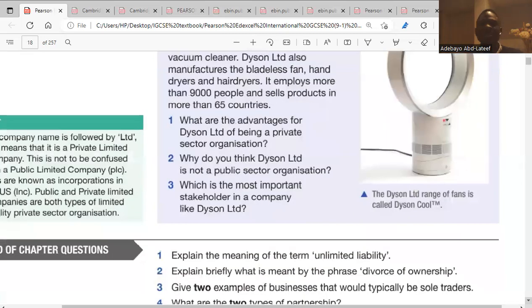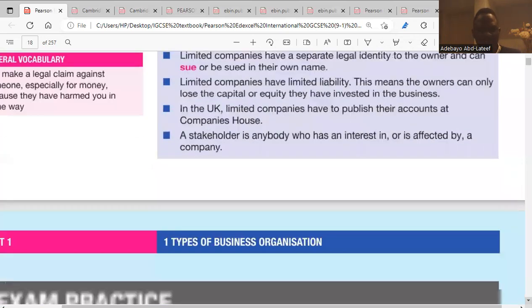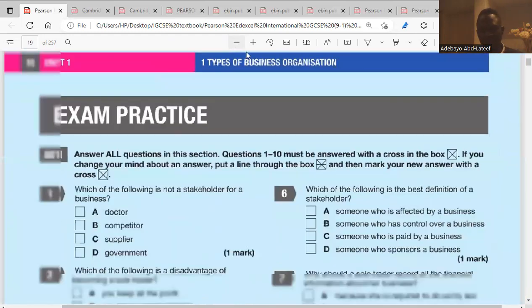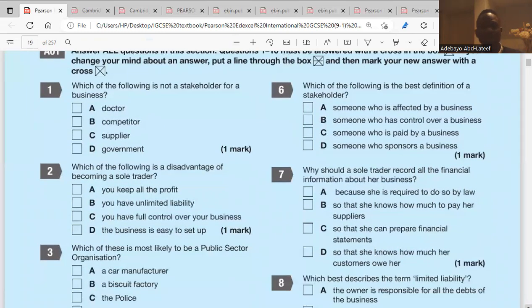So we go to the third one. It said, which is the most important? Okay, that's the last one then. Let's just go to the exam practice question. Are you there? Scroll down, please. It said here, answer all questions in this section. Which of the following is not a stakeholder for a business? A doctor, a competitor, supplier, government. Which one is not a stakeholder? Doctor, yeah, doctor.